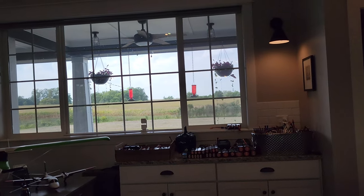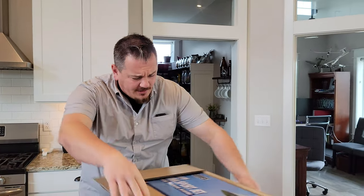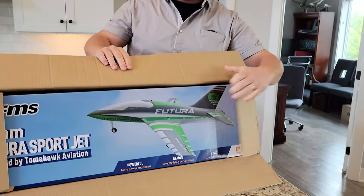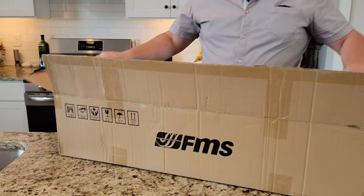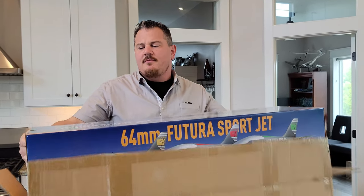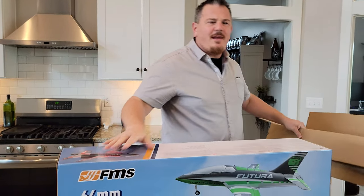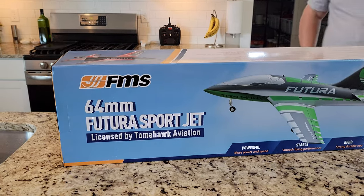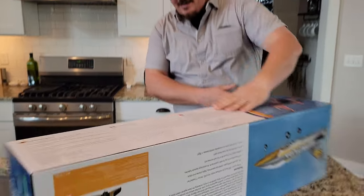No kidding. We've had quite the windy forecast, let's just say, and it's made it kind of strangely difficult to film these airplanes. Oh yes, the Futura 64 millimeter, all new from FMS. Amazing, so we're gonna open this thing up and see how amazing this, what the heck? Can you read that for me? Futura Sport Jet? No, that. Licensed by Tomahawk Aviation. Okay, good, good, good.